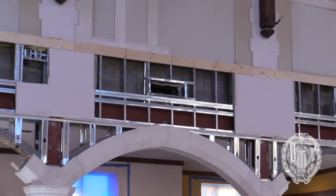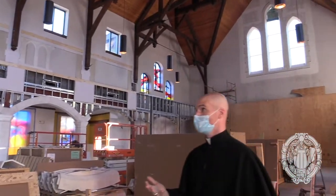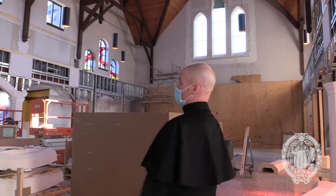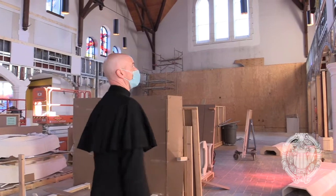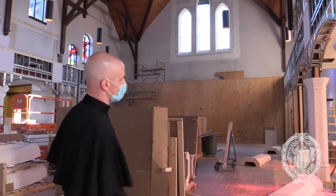They have two pieces up there just to give an idea of where it will be. The effect when you walk in is that the church is going to raise your eyes heavenward. This is really extending the height of the walls. You really find yourself looking up and seeing how your eyes are elevated.